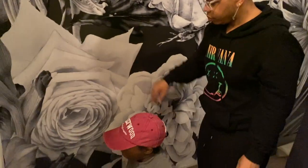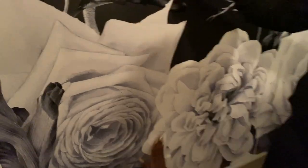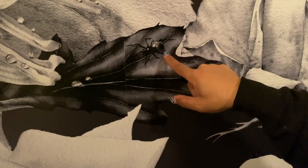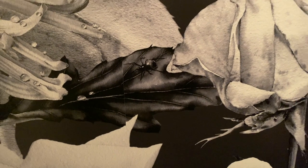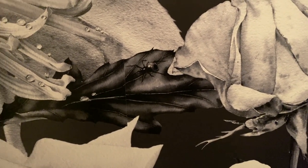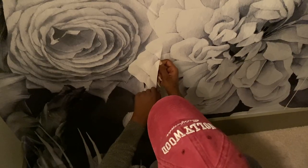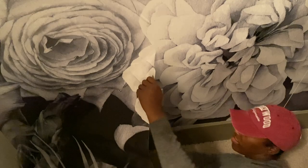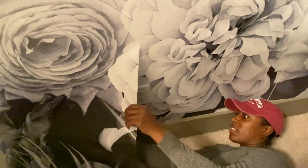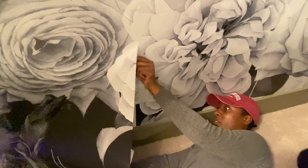Okay. Look at the spiders. Oh, I didn't even notice. There's one here. Where? Oh, wow. It's the details for me. Where's the other one? Try to find it. That's it. Oh, this spider is really cute right there. It's Met being a perfectionist for me.